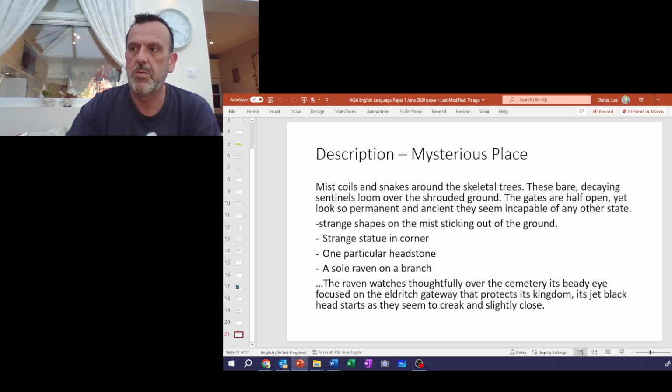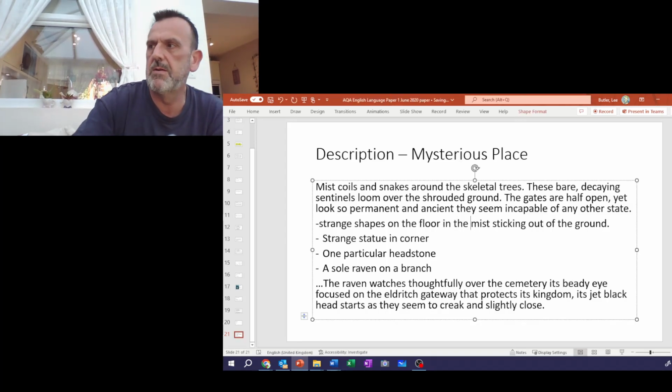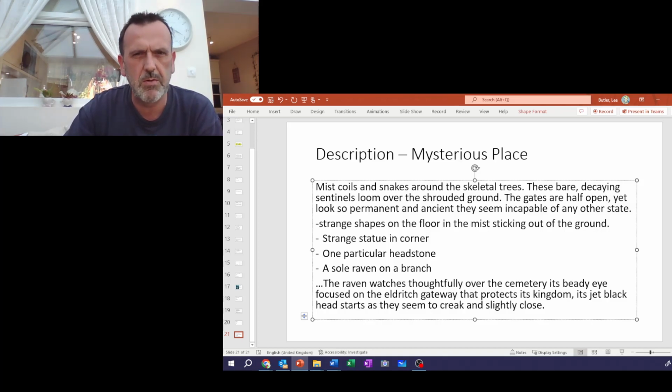Then, I'd want to talk about strange shapes, actually on the floor, in the mist, sticking out of the ground. And then I'm going to describe a strange statue in the corner, a bit like the story. Then I'm going to focus in on one particular headstone. Maybe it's been cleaned, maybe what's written on it is strange.